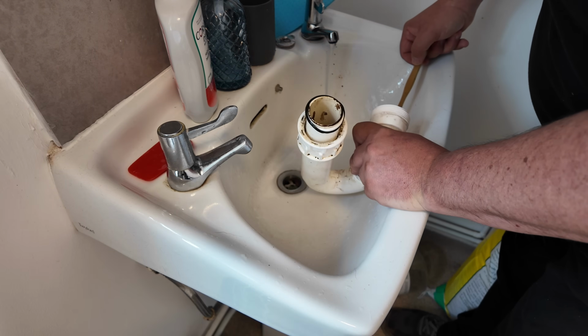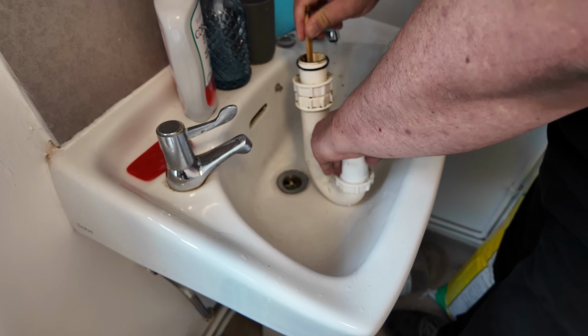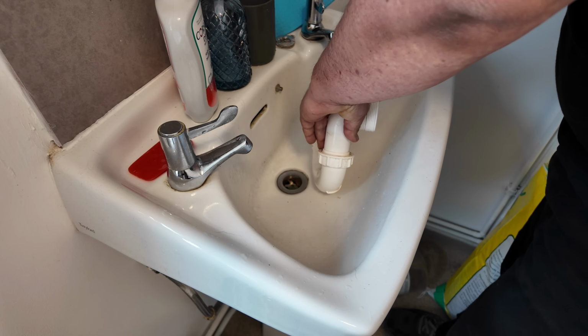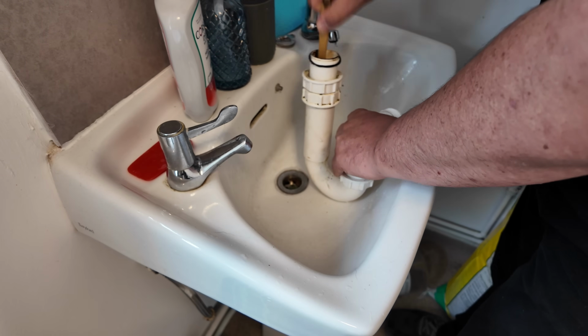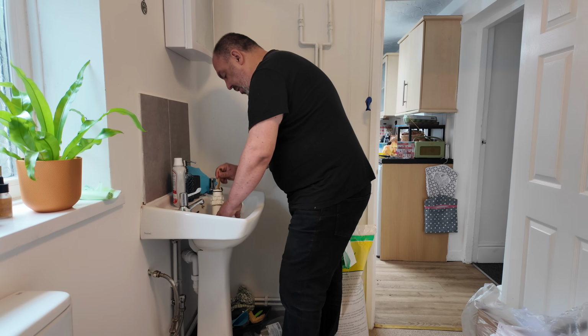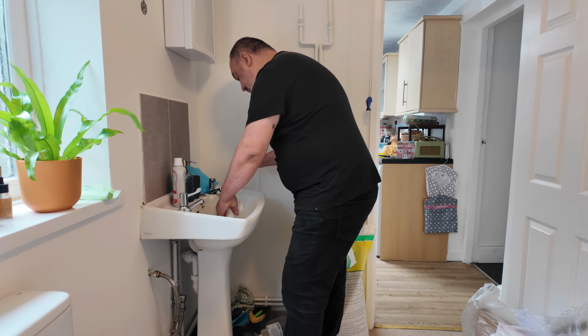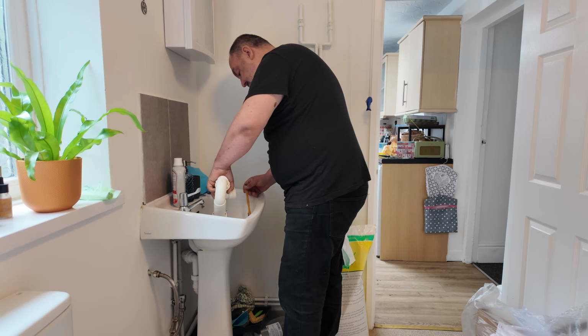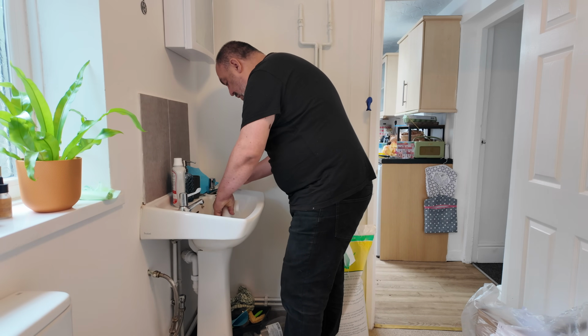Right, I don't think I'm going to get it better than that. Oh yes, reminds me of when I had tropical fish. No, I'm not going to get it looking brand new. That is certainly better than it was.